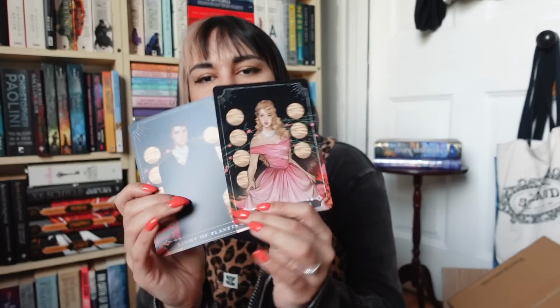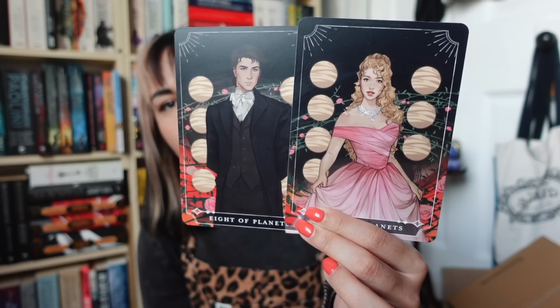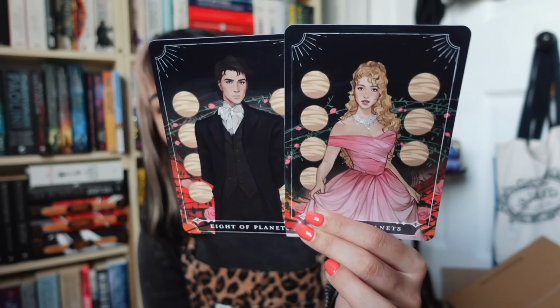Just before we get to the book of the month, we have the tarot cards. You get two in every Fairyloot, and when you have so many Fairyloots, you will have a full deck of tarot. The cards for February are the 7 and 8 of Planets, which I am also going to assume are characters from the book of the month.